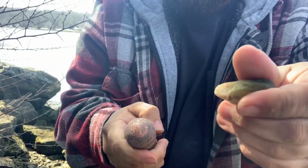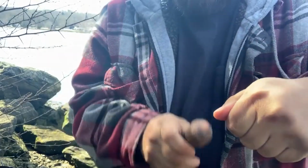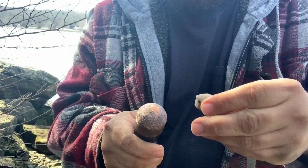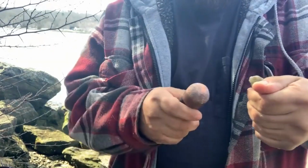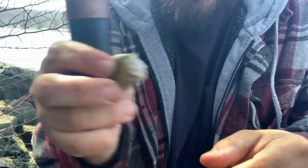We'll give it a try just for a demonstration here. Took that big flake out right there. Right there. This is not the highest quality of quartz, so it's going to be harder to work. But if you keep zigzagging it and working away at it, you'll be able to thin it down into something that you can poke with.